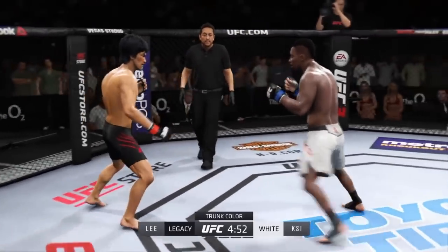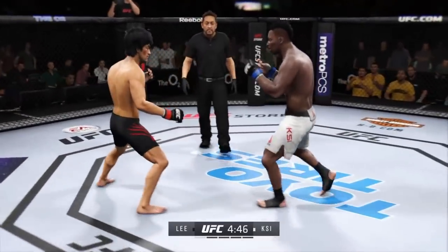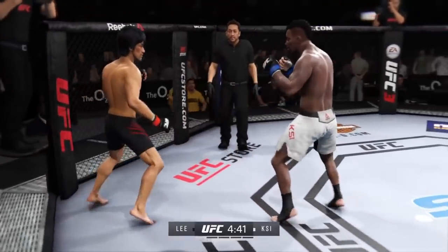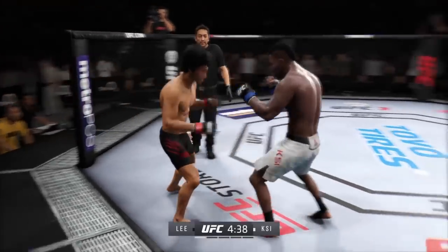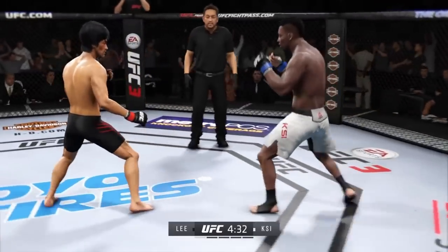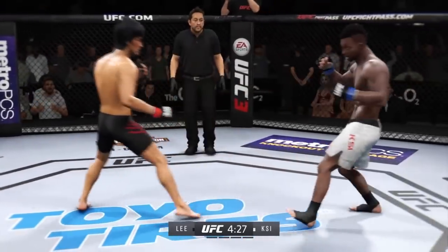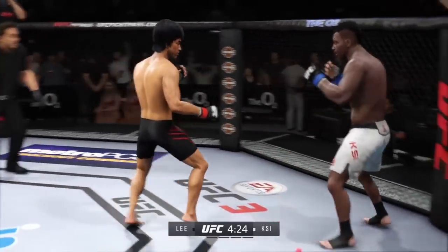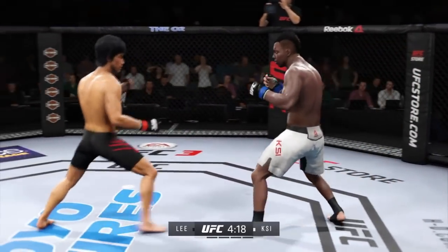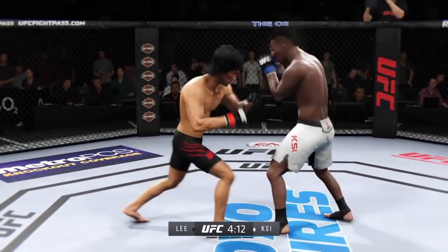Opens with the left hand and lands flush. Caught him with a punch. Both guys have proved to be dangerous in the opening seconds of this fight. Nice punch by Lee. Slips to avoid the rep. Whoa! This could be it right here. Vicious knee to the body lands. Oh, big right hand there.